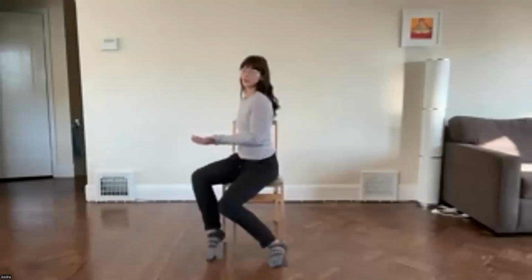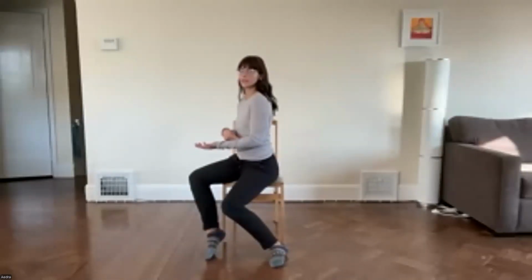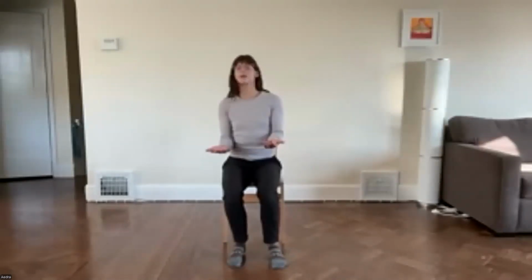Let's take our arms and flip the palms to face up and the elbows bent about 90 degrees. So I'll just turn sideways for a moment. So you see we have a nice 90-degree bend here in our arms. I'm going to find some rotation.